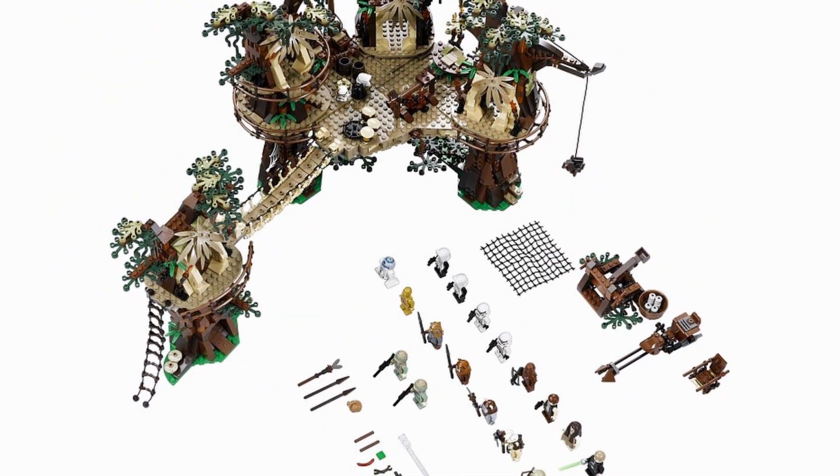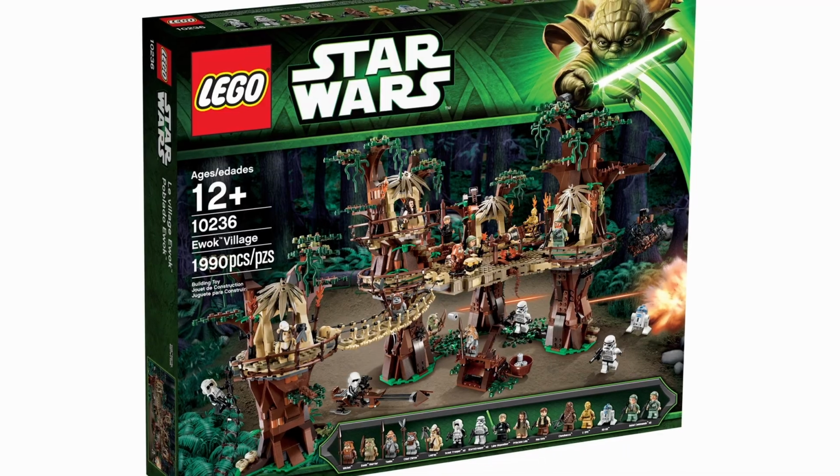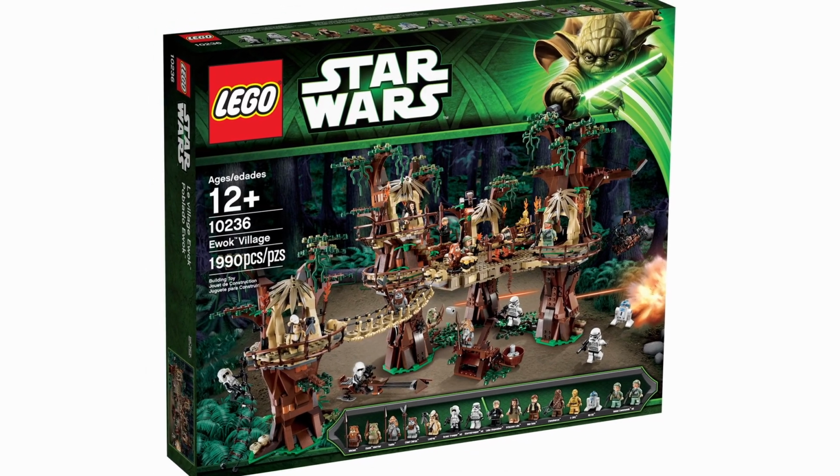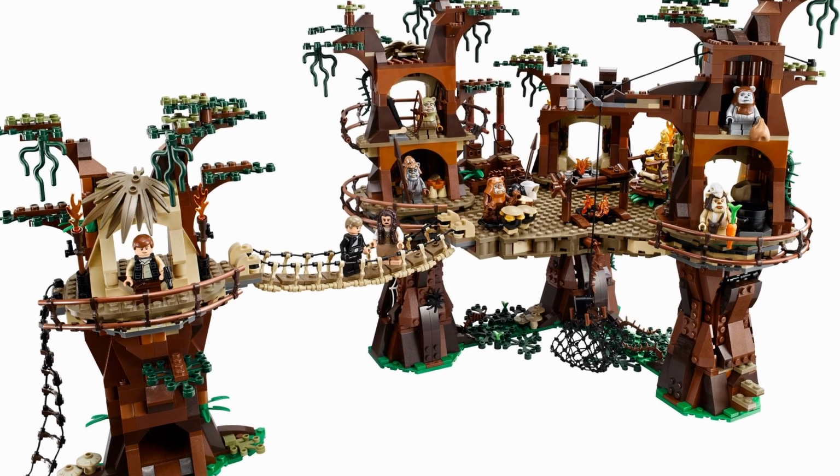But this set is just phenomenal overall. Really cool bridge design as well with the battle droid arms and bodies and whatnot. The set is just really great, and I believe it is about $250 when it did come out. And yeah, this is just a great set.